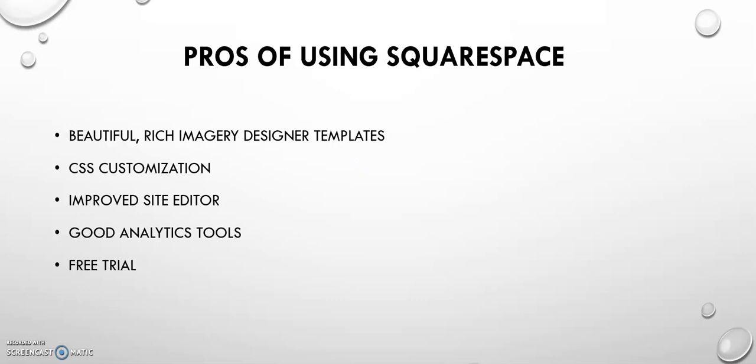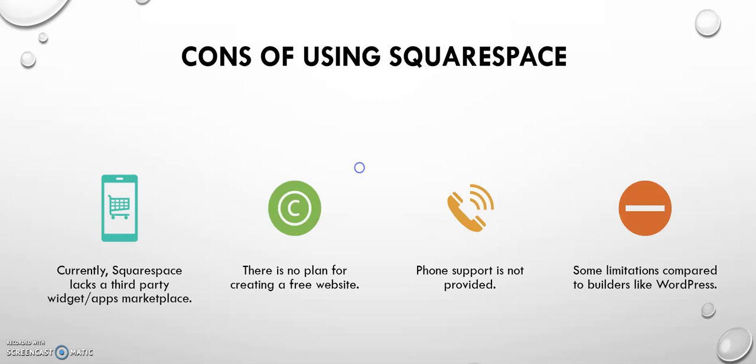So, why use Squarespace? It has beautiful, rich imagery design templates that also look great on mobile devices. CSS customization, you can customize your CSS. An improved site editor that allows for point and click interactions. Good analytic tools and extensive online support for users of all levels. Free trial, 14-day money back guarantee.